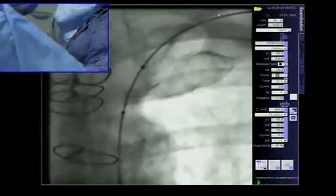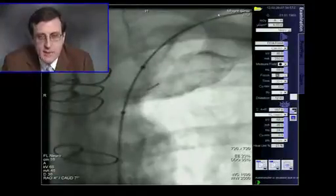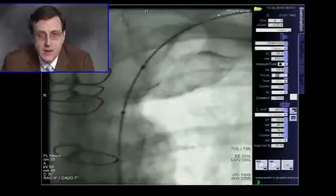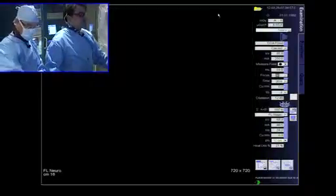Yeah, this went very nicely. Again, this goes through the stiff part of the wire that has encompassed the entire curve of the subclavian. Exactly. So now it's really the appropriate rail. So we're going to do a little bit of testing there. Yes, we are, George. We're going to go up with a little bit of a test.